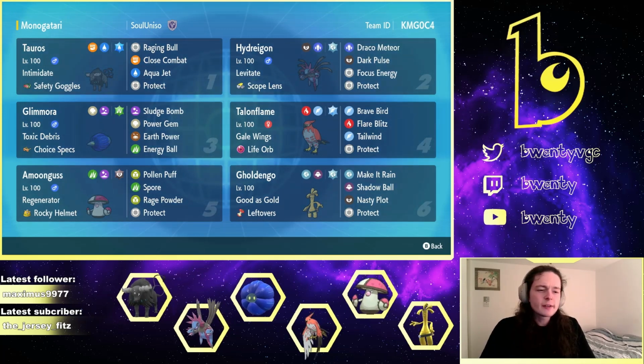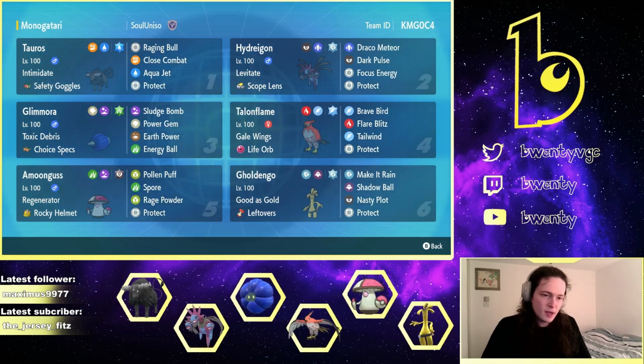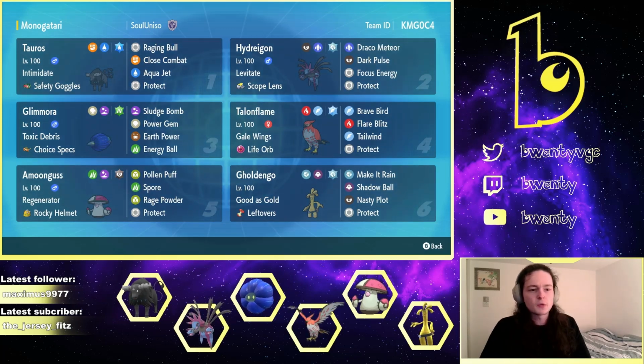I'll say to me it does seem a little bit odd that this kind of super hyper offensive Talonflame is paired next to Pokemon like Gholdengo and Hydreigon, whose sets here generally require a bit of setup. Like this Gholdengo wants to get an Article off before it's doing any big damage. Scope Lens Hydreigon doesn't need a Focus Energy, but it really wants one if it wants to clear through a whole team.